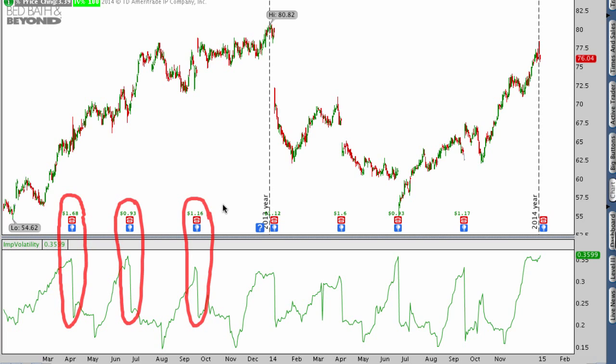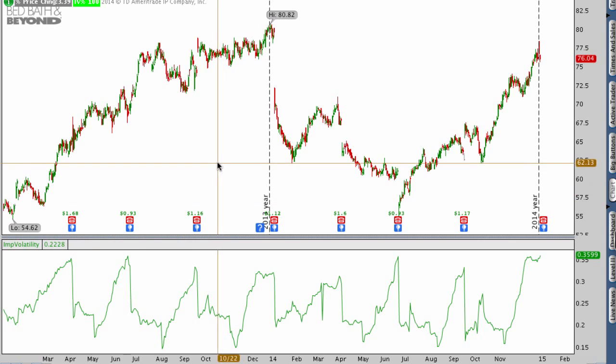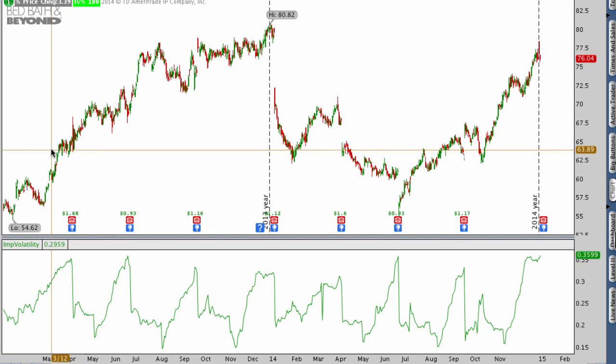So now that we see this on a chart, this gives us an opportunity as traders to make a very, very targeted high probability trade. And again, all I want to do in this video is just focus on that drop in implied volatility.